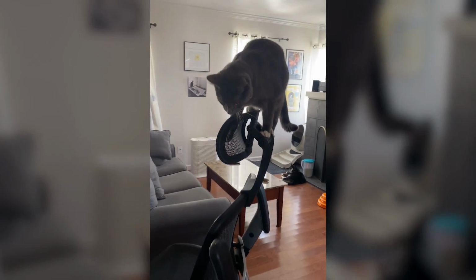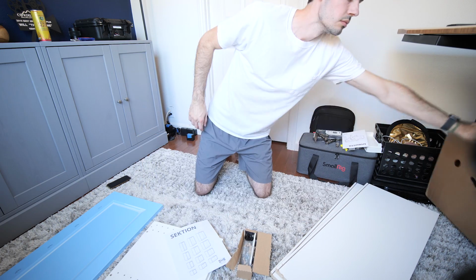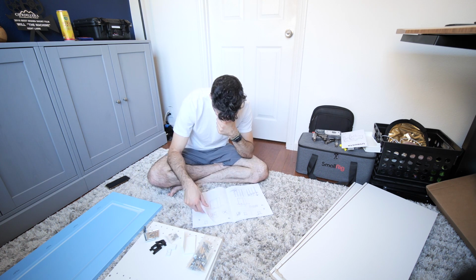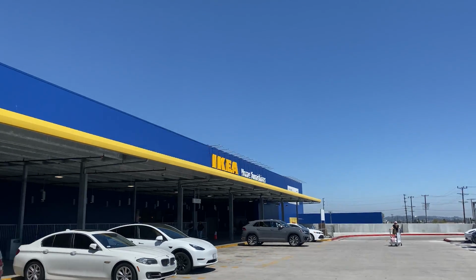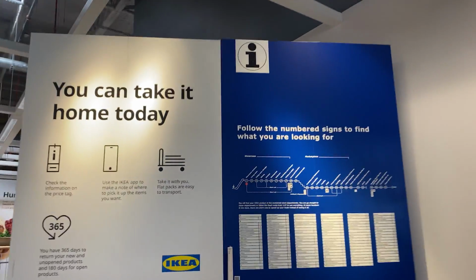Meanwhile, in the den, this was happening. So I got everything out, I looked at the instructions, and that's when I noticed something strange. It talked about a mounting bar, but I didn't have a mounting bar. So I turned off the camera, had a small meltdown, and went to IKEA to pick up the mounting bar, which they definitely could have included with the package when I bought it online, or at least told me I needed it.